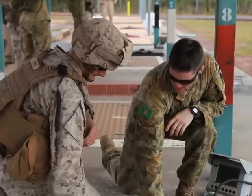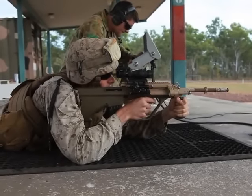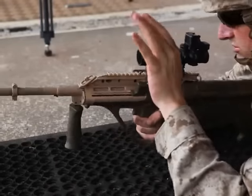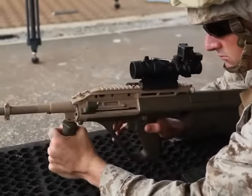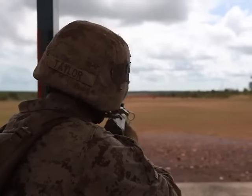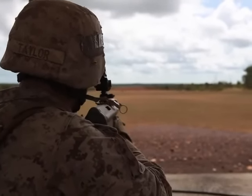Obviously we haven't got the trigger shot lock it out. Right, so you've got a fire the action. Yep, cool. Safe. This is for a good reason. There we go, finally.